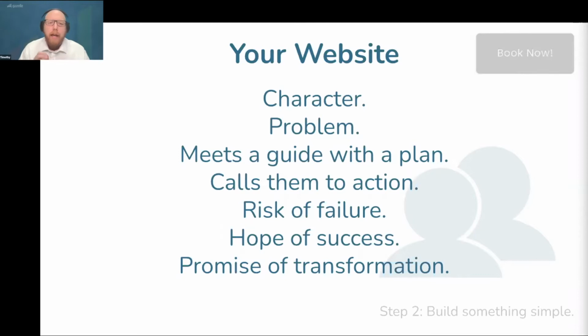And you don't have to always tell your story on your website in this order, but it makes more sense to your customers' brains when it's presented in this character problem meets a guide who has a plan and calls them to action, warns them of the risk, and inspires them with the hope of success so they can transform story brand format. And presenting it this way makes it very clear. You are a willing and capable guide with a plan for their success. All they have to do is book now.